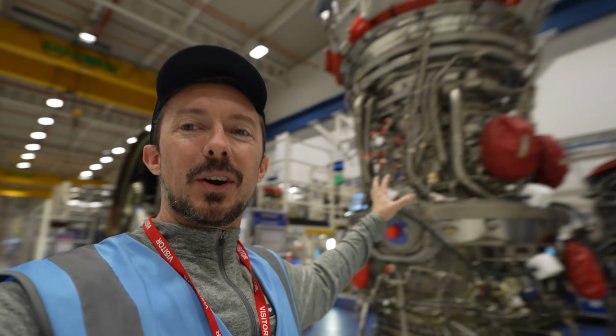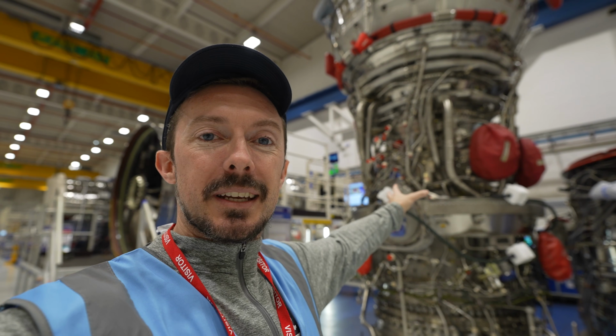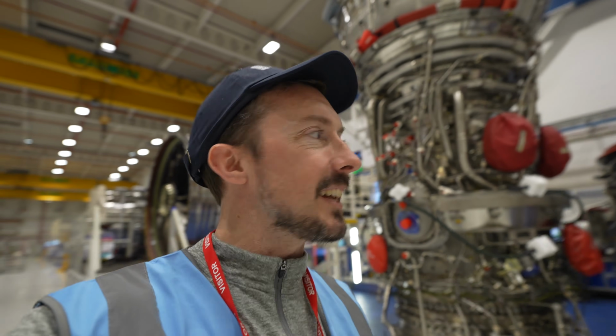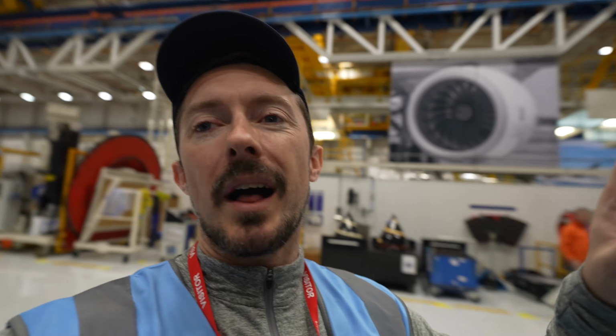Really cool here getting a chance to look at these parts of the engine sort of isolated, separated from each other. This is the whole section that's going to be burning fuel and creating thrust. That's your core of the engine. Over here you have the fan case, which is not just a container for the blades, actually. It also is the brains of the whole operation.